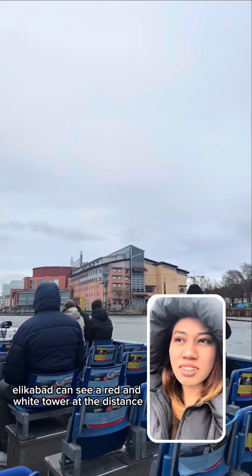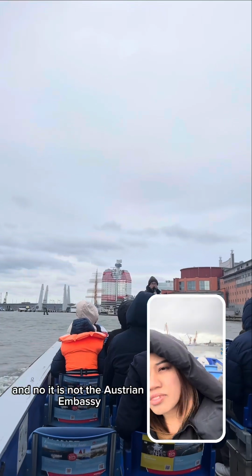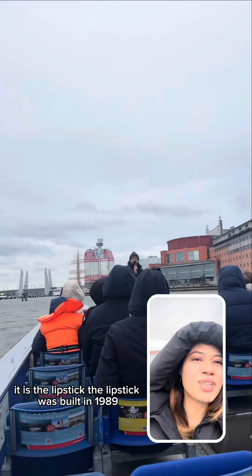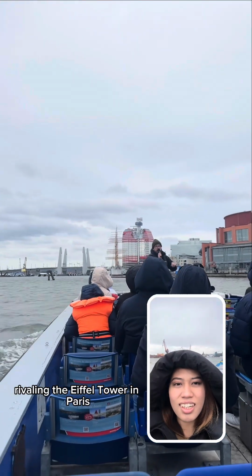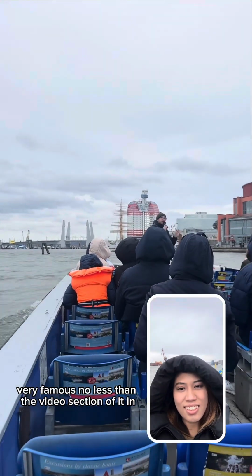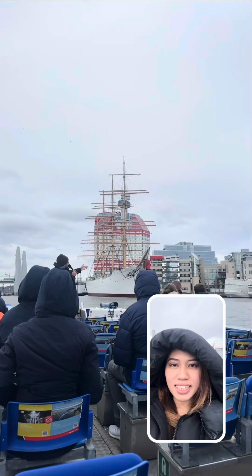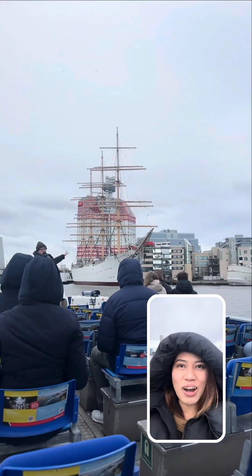If you look up ahead, you can see a red and white tower in the distance. And no, it is not the Austrian embassy. It is the Lipstick. The Lipstick was built in 1989 with the ambition to become a landmark rivaling the Eiffel Tower in Paris. And it has become very, very famous. Some of Strömstad's larger ships lie here. They go out on longer tours. But the big boat on the edge is sadly not one of ours.